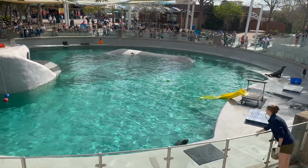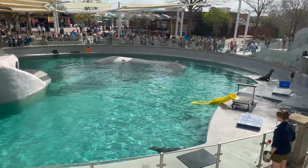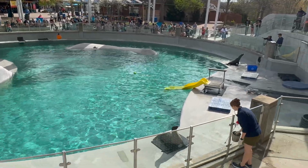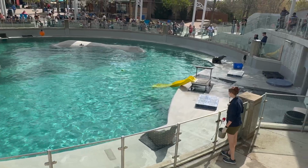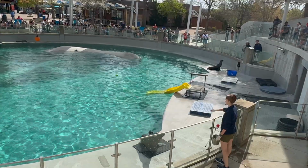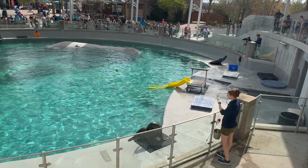Now, after building a relationship with the sea lions, their caretakers begin teaching or training them with positive reinforcement. Positive reinforcement means that when you do something good, you get something good. And that's just what you've been seeing here with the tasty fish and treats that our sea lions receive.